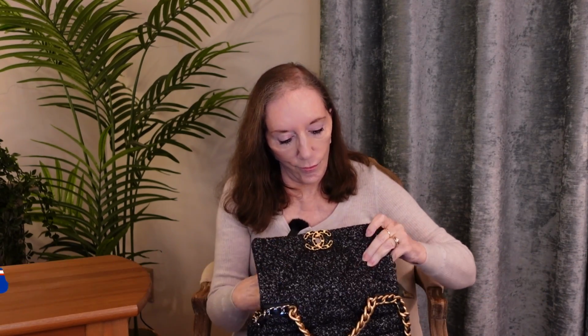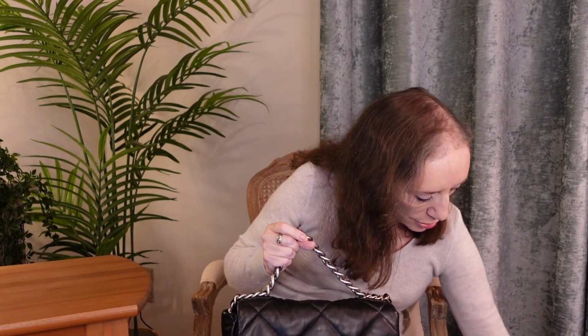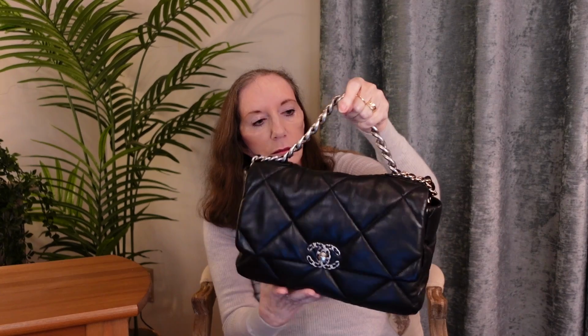I also have this in the larger size, and I did want one in the tweed again, but I ended up getting it in leather, and I'll show you that one right now. Okay, so this one has a silver chain handle. The tweed one had the gold on top. So this one I bought in the black lambskin. These are both, just check, I think these are both 2022. They are. I'm not sure what collection the tweed one was from. This is 2022C, so 2022 cruise.